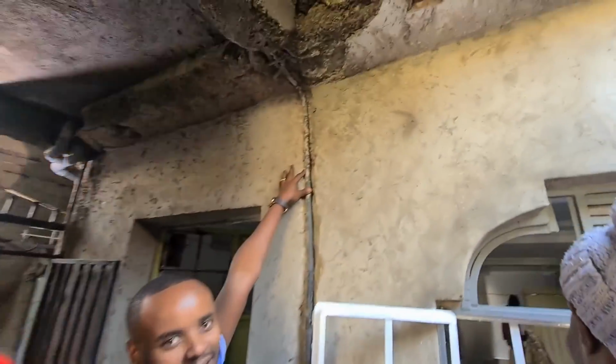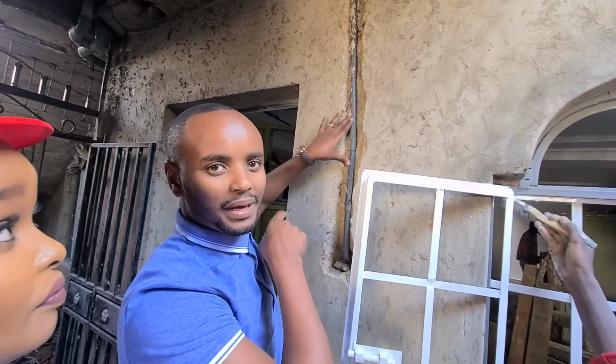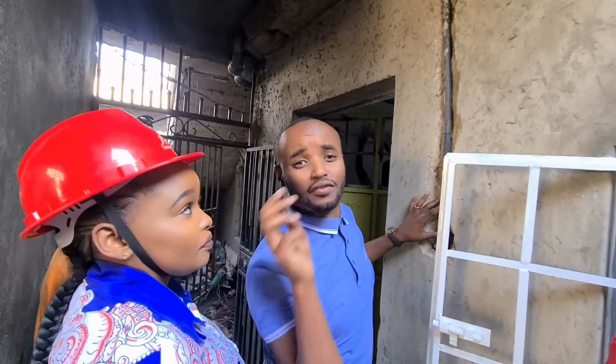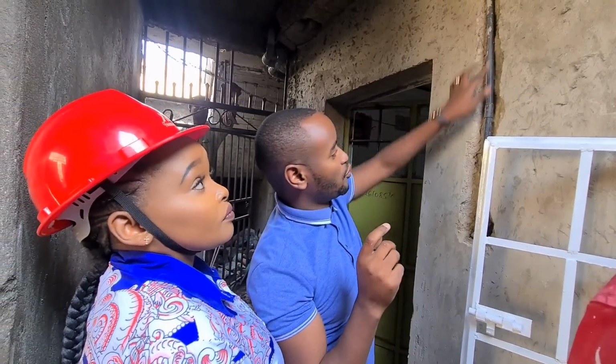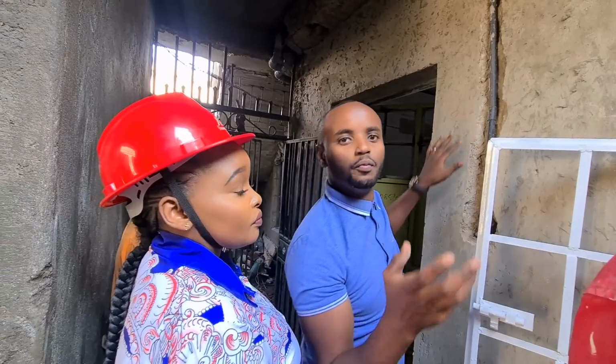So this is another job. K-Pipes also provided this material. This is for electricity. Something happened, we considered the outside power, so that's why you see the wall has been chiseled, but the plaster will be redone.